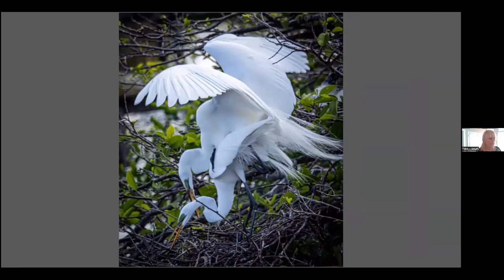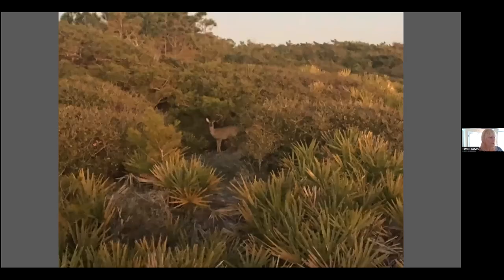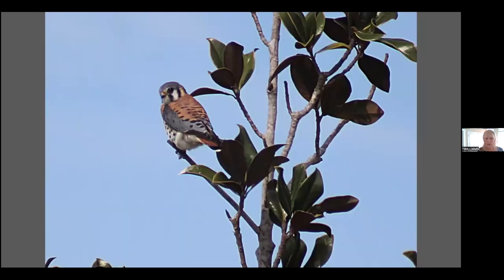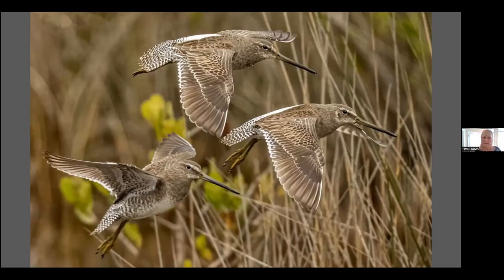Well, now this is a family rated show, so this must just be piggyback riding. Great egrets, Wakodahatchee Wetlands. North Florida Beach Dunes with deer in Palmetto, Topsail Hill Preserve. A Florida icon, great egret, Craft Azalea Garden. Are you calling me? American Kestrel, Hickory Hammock Neighborhood. Easy peasy breezy. Long-billed Dowitchers, Merritt Island.